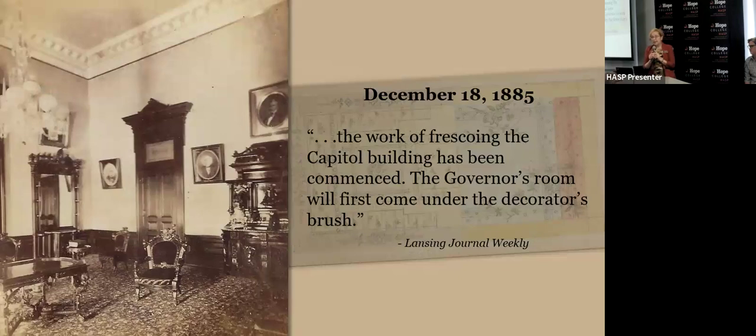The first place that they start to work in December of 1885 is in the governor's office. So the images that we are showing you today are all pre-images. So these are from that first series of photos that were taken in 1879. If you did not come on the Capitol tour last summer, you'll just have to come visit us some other time to see how everything ended up when the decoration was done.